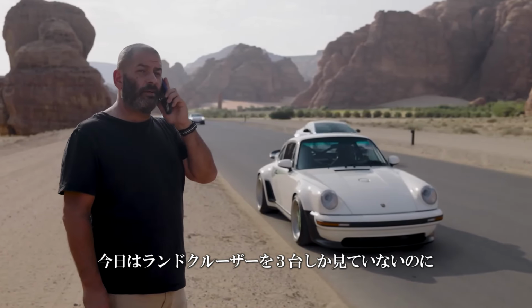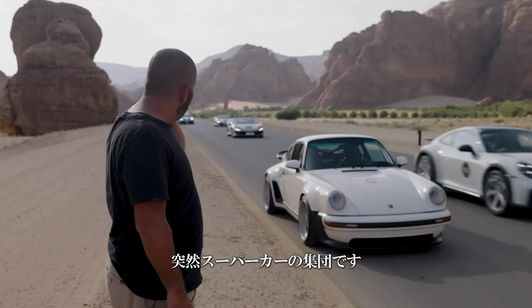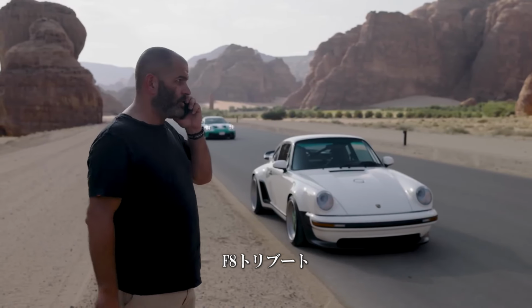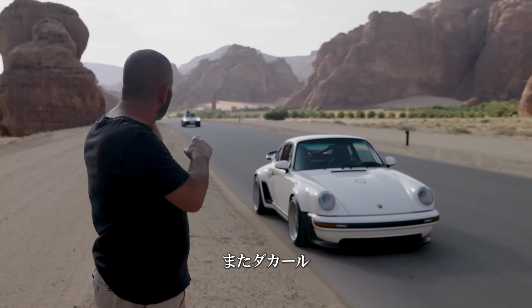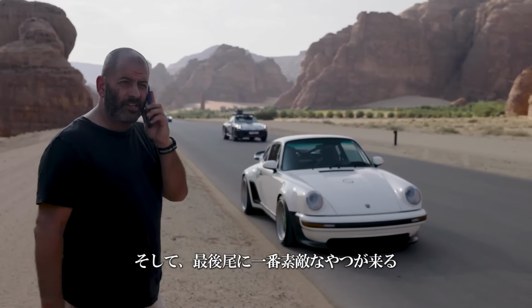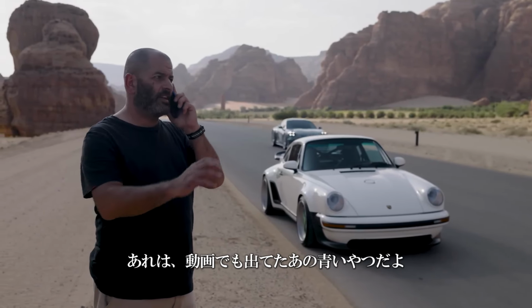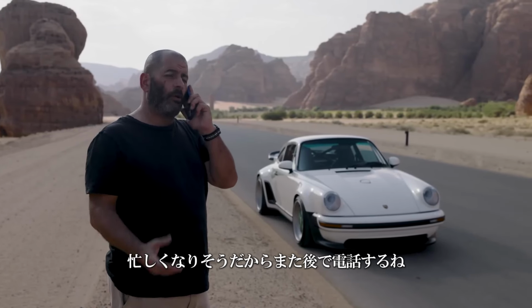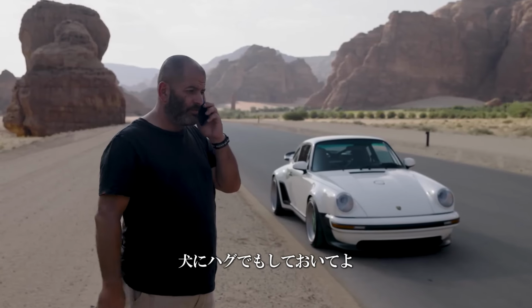Literally, I've seen about 3 Land Cruisers all day, and now there's just a load of supercars. In fact, that's a Dakar. F8 Tributo, another one of those. The GT3 RS, Dakar, and there's always a lovely ST bringing up the rear. You know what an ST is, don't you? It's that nice blue one that I had in the video the other day. It's just there. I'll call you later. Awkward, I know, but honestly, until then, it had been just me. Give the dog a hug.